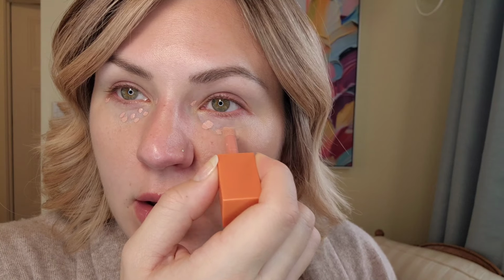If you are like myself and you have either blue or any kind of discoloration under your eyes, this product has allowed me to use less concealer, which in turn means less caking and bunching when I move my face. So this is the Huda Beauty Faux Filter Corrector. I have the shade Pink Pomelo, and I use the teensiest amount of this just to cancel out that blueness. You know, we're using color theory here, this salmon peachy shade to counteract the blue and purple tones.